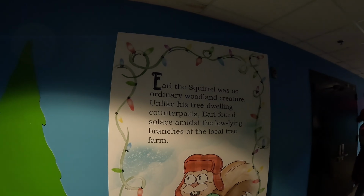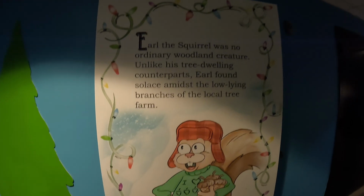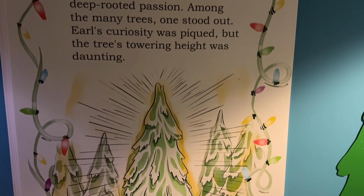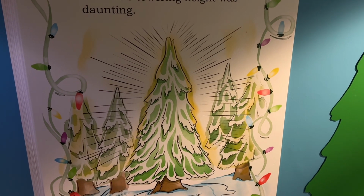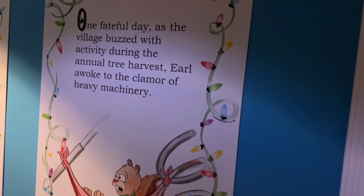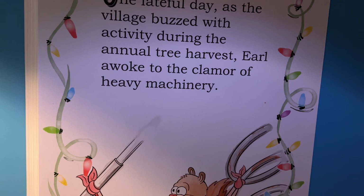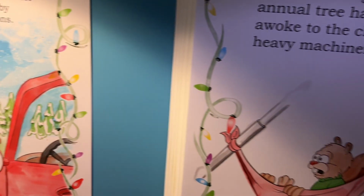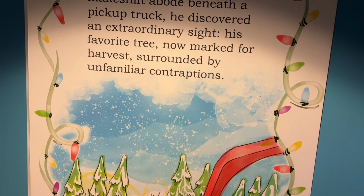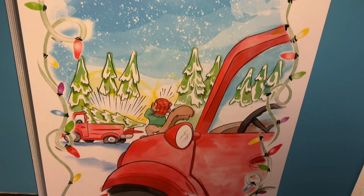Unlike his tree-dwelling counterparts, Earl found solace amidst the low-lying branches of the local tree farm. His fascination with Christmas trees was a deep-rooted passion. Among the many trees, one stood out. Earl's curiosity was piqued, but the tree's towering height was daunting. One fateful day, as the village buzzed with activity during the annual tree harvest, Earl woke to the clamor of heavy machinery. Venturing outside his makeshift abode beneath a pickup truck, he discovered an extraordinary sight. His favorite tree, now marked for harvest, surrounded by unfamiliar contraptions.